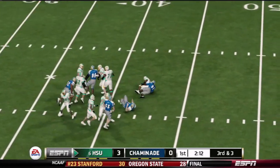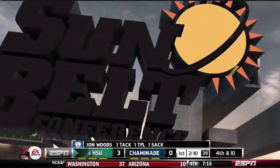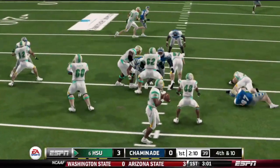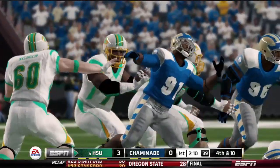The cavalry's coming, and he's going to be sacked. Now that is a big hit on the quarterback. That's one of those as an offensive lineman. When the film study starts to come around, you're going to kind of sink in your chair and just hope they don't call you out, because you're going to get embarrassed on Monday night.